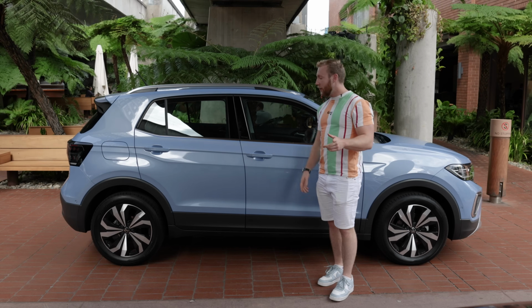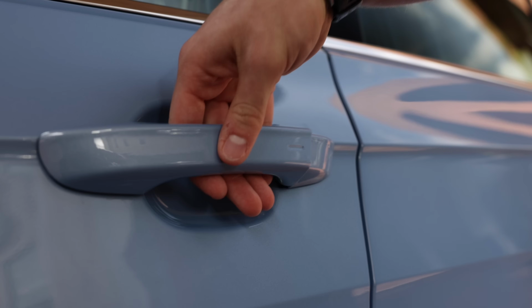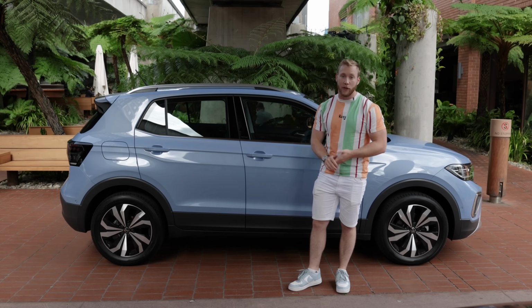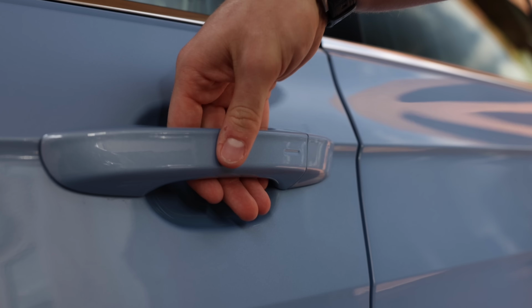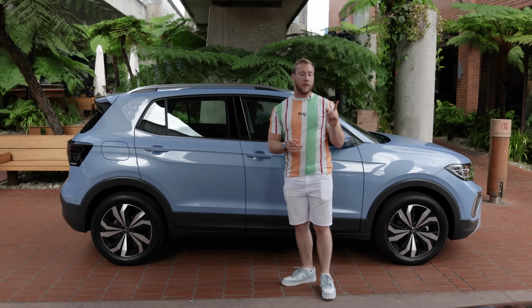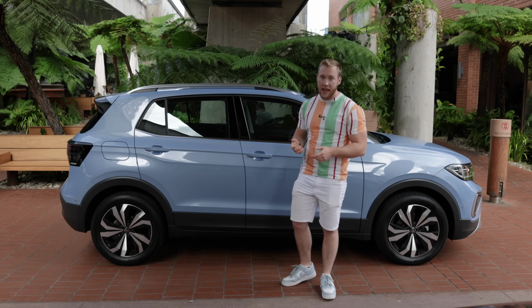Another cool new feature of the T-Cross is when you do use the keyless entry, you actually get a cool lights display on the ground. So that's pretty cool, something that's often reserved for Audis and Mercedes, so it's cool that you get it here in this Volkswagen T-Cross. Like I said, you do get keyless entry and go on the Style trim and above. The base Life model gets the manual key, completely fine though.